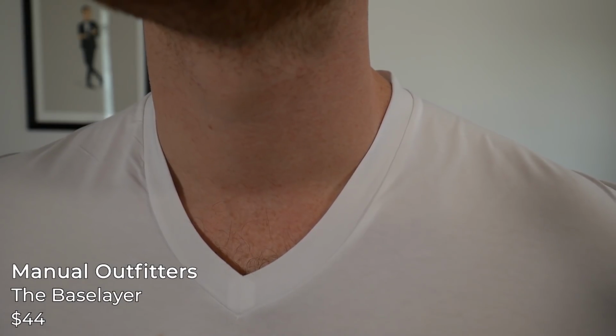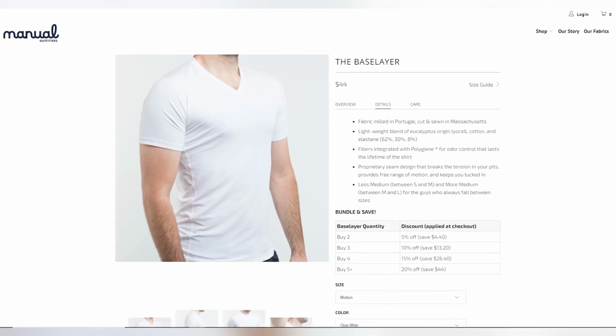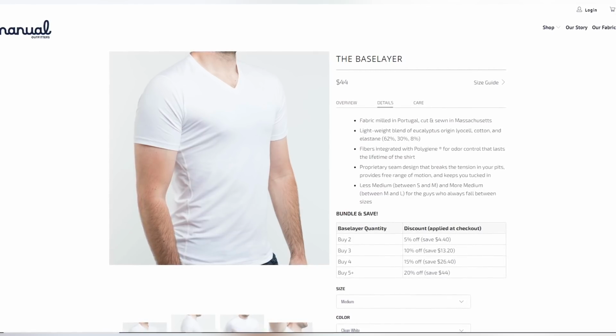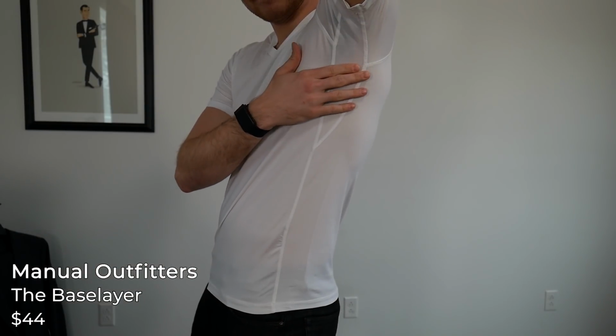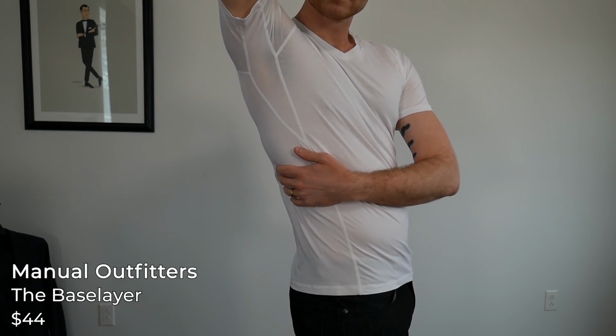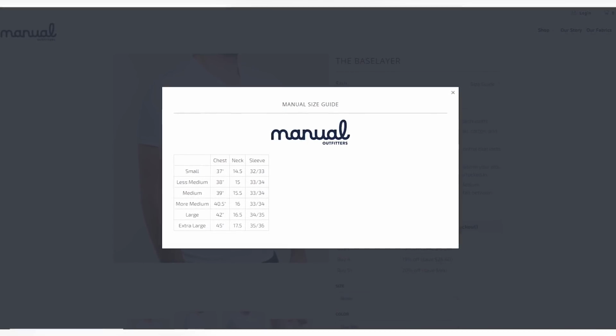They do have some bundling discounts, which will help take the edge off a little bit, but this is a Portuguese milled fabric sewn in Massachusetts, which is a lyocell elastane combination, and it has a polygiene odor control built into the fibers. They also have a really amazing seam design. You can see this on the shoulders, and they also have a gusset underneath the armpit to help with flexibility. They have a few different sizing options, unlike the other dress shirt companies: they have a medium, and they also have a more medium, so it's like a half size in between those two. If you tend to want something in between, that's a really nice feature. But if you're just looking for an amazing, comfortable t-shirt, their navy base layer shirt is just a great t-shirt, let alone the white one being an amazing undershirt for your other clothing.